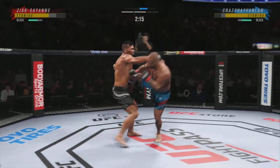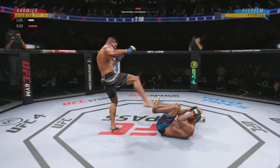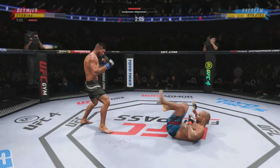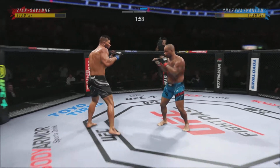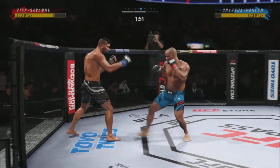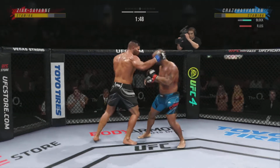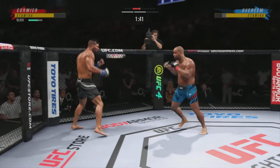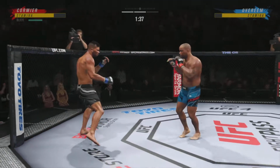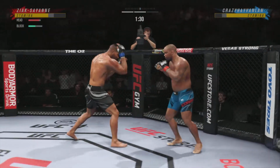Ooh, and he caught the kick. Well, that is exactly how you turn defense into offense. Catches the kick and dumps him on the mat. What a great job timing that kick, driving into his opponent and putting him on his back. Oh, he lands a huge knee to the body. Knee to the body. And he connects there, DC. Great job landing that punch.